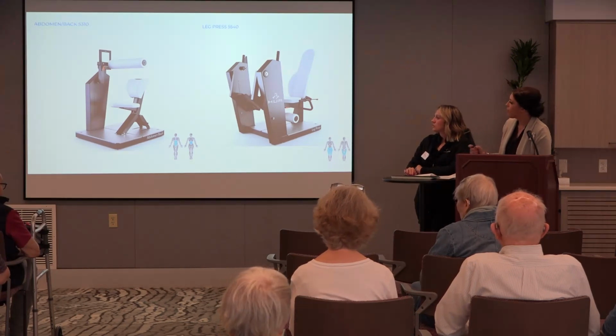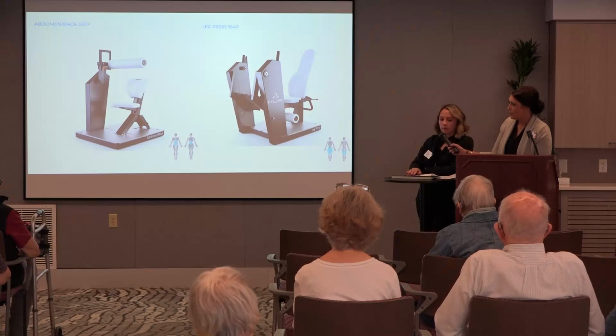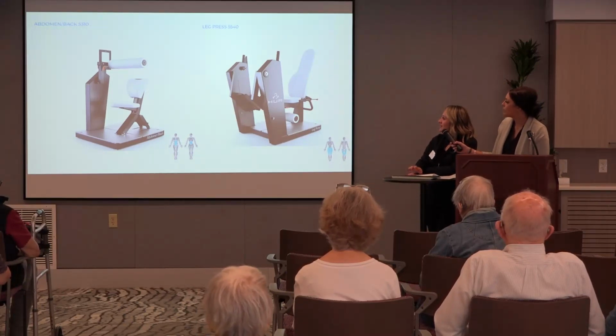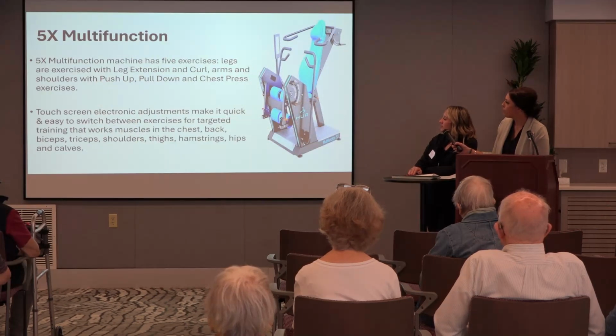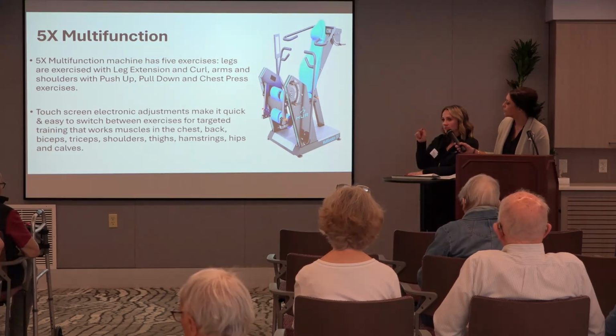All right, so again, just reviewing the few pieces of equipment you purchased. We have the abdomen and back machine, our leg press, our multifunction machine, and again that screen is going to allow you to very quickly and easily switch between exercises, so you can go from working on your shoulders to working on your legs to working on your chest at just a little tap.